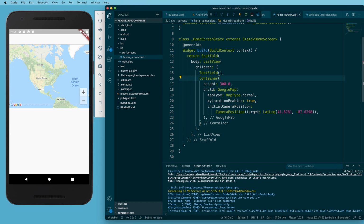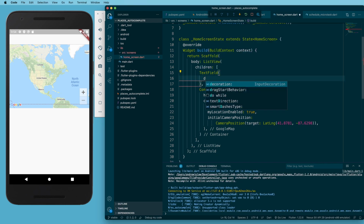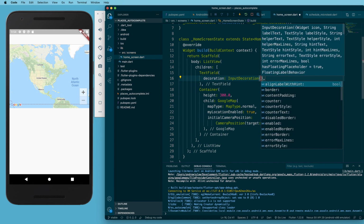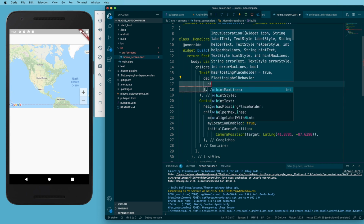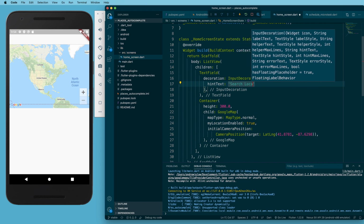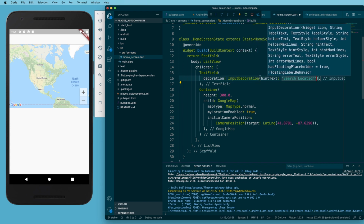And so the text field is kind of hard to see. It may be working. Let's give it a decoration just to confirm that it is there. So that would be an input decoration. And let's give it a hint text, and we'll say search location.